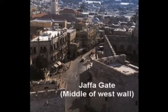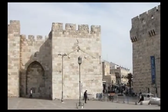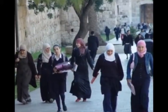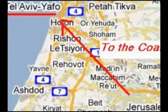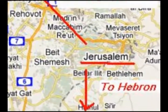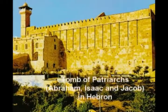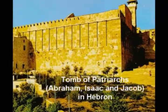Jaffa Gate. Jaffa Gate is located in the middle of the west side wall. It is the principal entrance to the Old City from the west side. It was named Jaffa Gate because the road leads to Jaffa and to the coast. Since the road also leads to Hebron, it is also called by the Arabic name Gate of Hebron. It means the beloved, and refers to Abraham, the beloved of God, who is buried in Hebron.